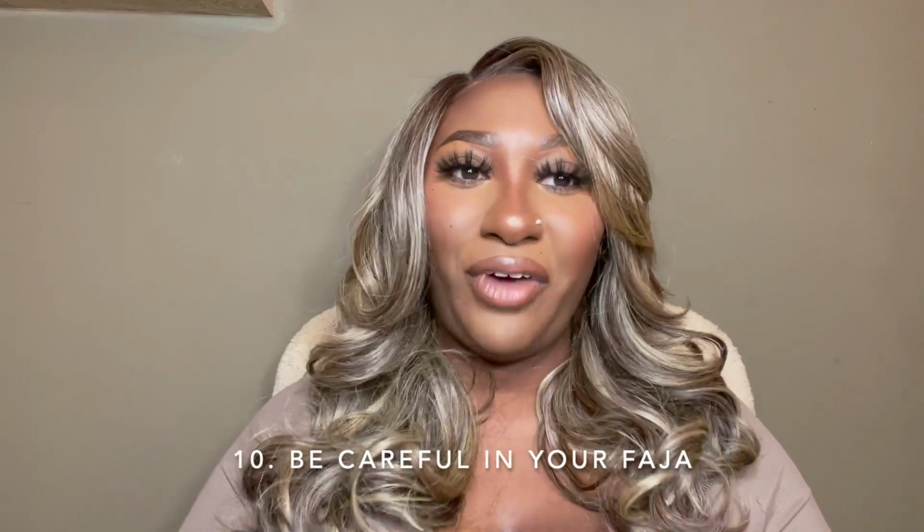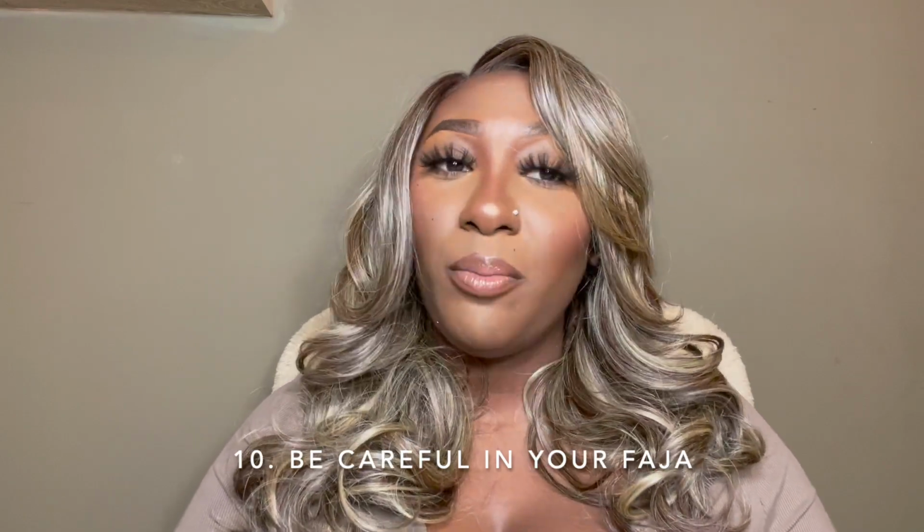Guys, make sure you don't eat fast when you have a faja on. Make sure you don't eat fast when you are compressed tightly. This sounds like common sense, right? But your girl was not thinking about it. Guys, I ate that food so fast, and then all of a sudden I started feeling burning in my stomach and in my chest. Oh my God, guys, I had to get out of that faja.